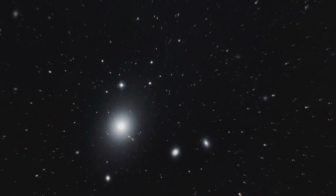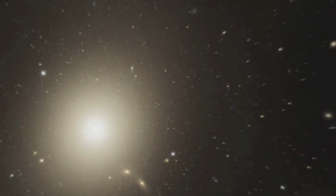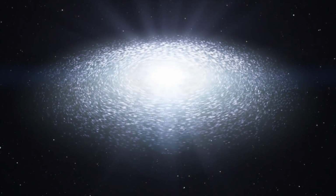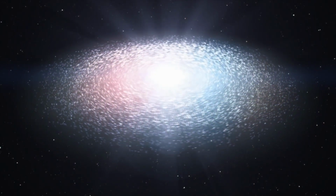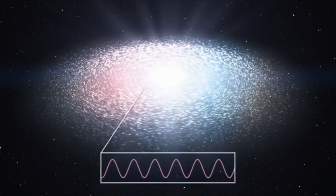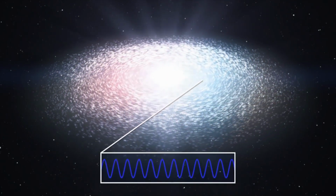Hubble's search for the answer began in the center of a giant nearby galaxy, M87. Astronomers saw that its color was not quite the same on both sides. One side was shifted towards blue, and the other towards red. A hint that it must be rotating very quickly.